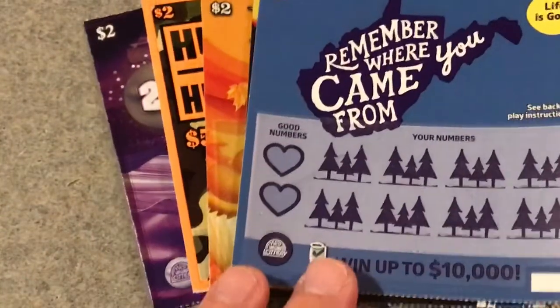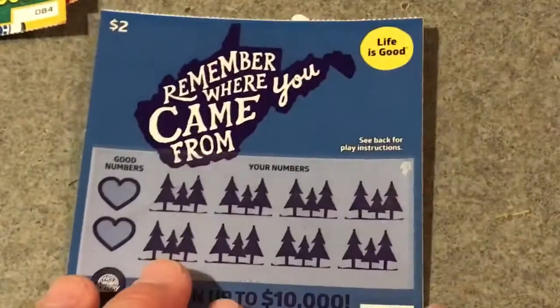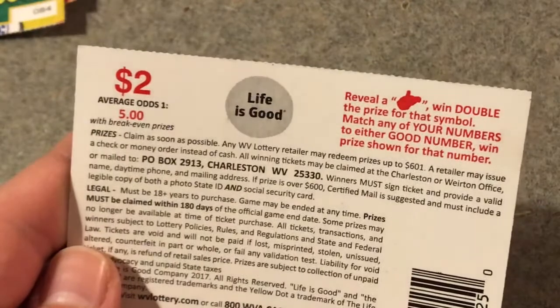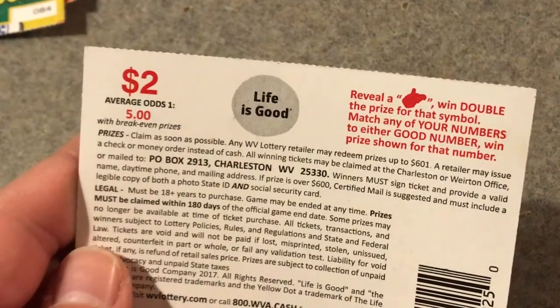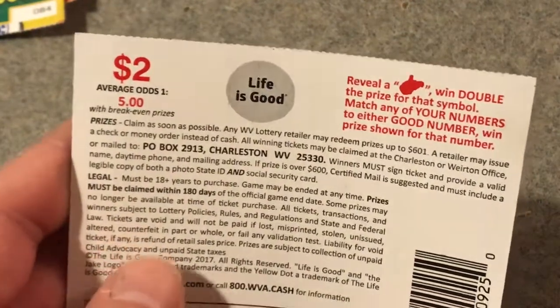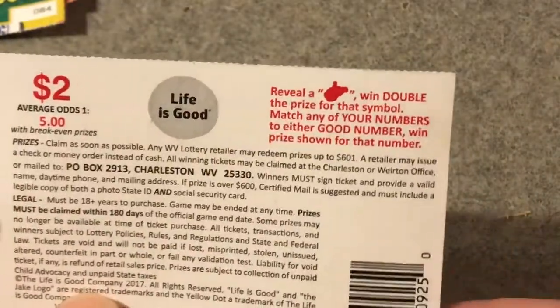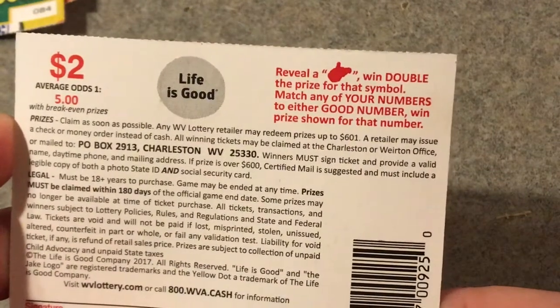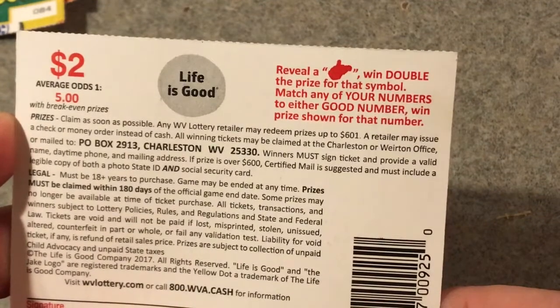All right, so these are the West Virginia tickets here, and we are going to introduce them one by one. This is, I would assume, just a matching numbers game. Let's see. Oh, it's upside down. Wow. Odds are 1 in 5 with break evens. All right. Oh, wow. Giant red type. Okay. Reveal a state symbol, I guess, win double the prize. Then we can match our numbers to the good numbers and win the prize shown.